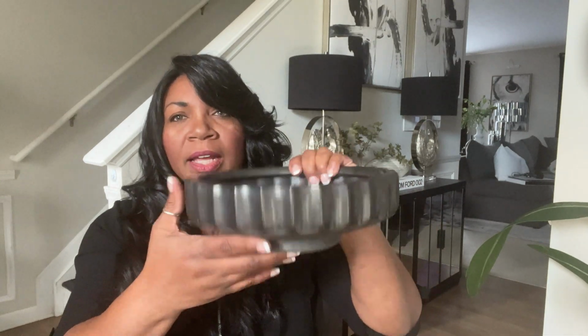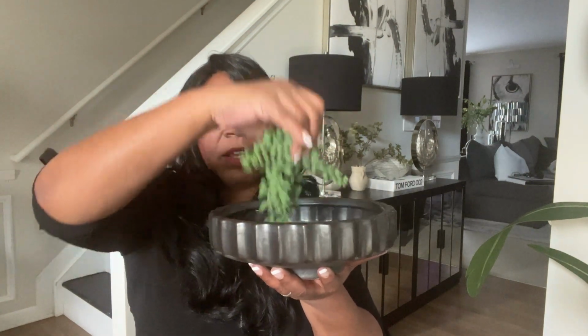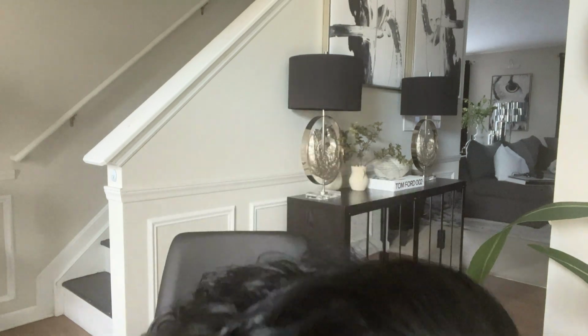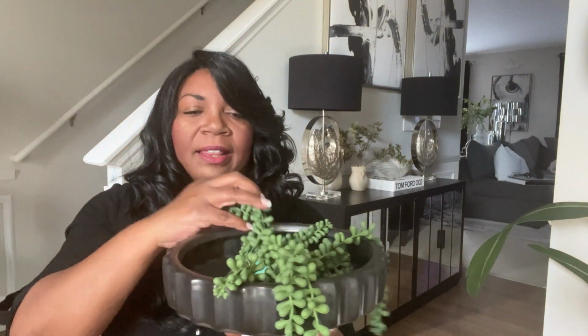But this vase came from CB2 and it was $21.99, guys. Look, $21.99. I thought this was perfect. I cannot wait to style it. I think it would look perfect with this greenery that I picked up from Hobby Lobby. I could just sit it in here and kind of drape it over the bowl. I picked up a whole bunch more, so it would look like this.